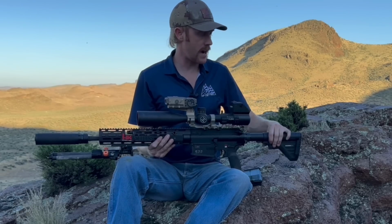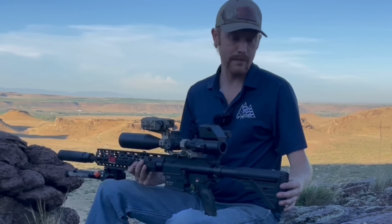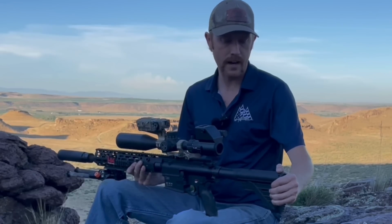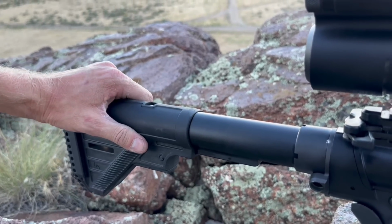Number two, the stock. For precision use, this doesn't really do it for me. So as like a nice, maybe middle ground DMR, it probably works fine. There is a little bit of movement in the stock up and down, especially when you move it to the very rear setting. So here you can see there's some play in that stock.